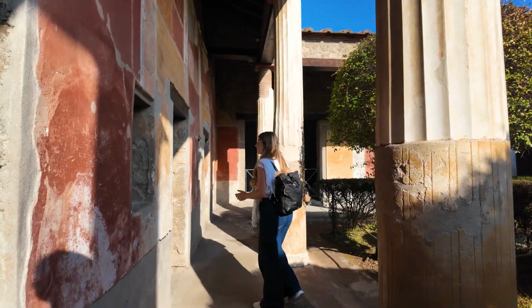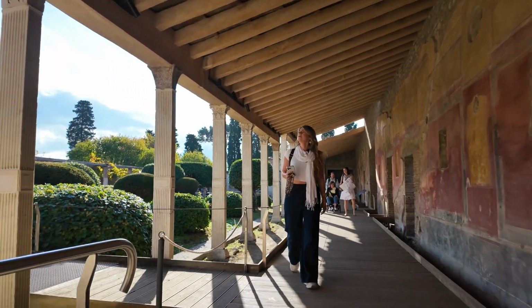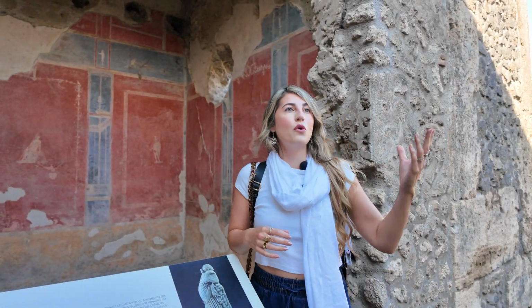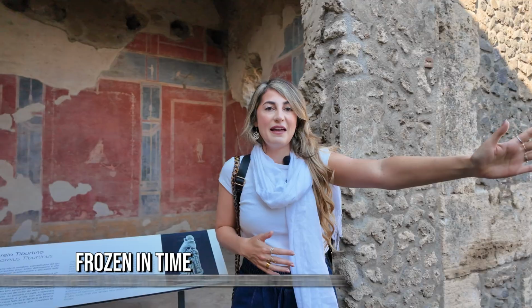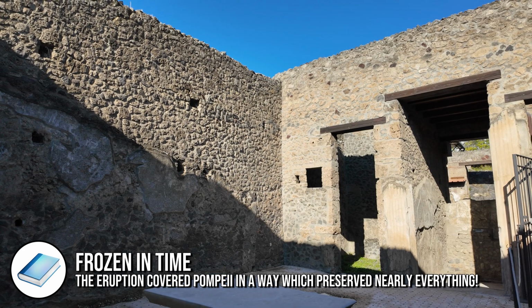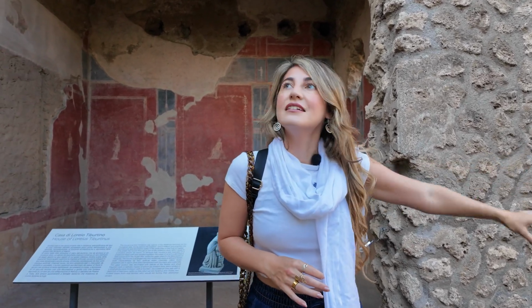And this place is incredible. It's so much more beautiful than I thought it would be. You can really get a sense of what it was like to live here. It's not just some old ruins where you can just kind of see the outline of the house. You can walk through the rooms of the villa. You can walk down the streets of Pompeii. It is a city frozen in time and it is incredible. You can absolutely understand what it was like to live here back in 79 AD.